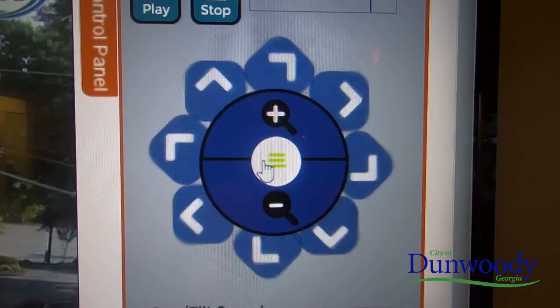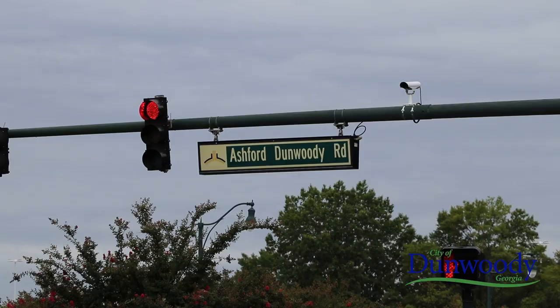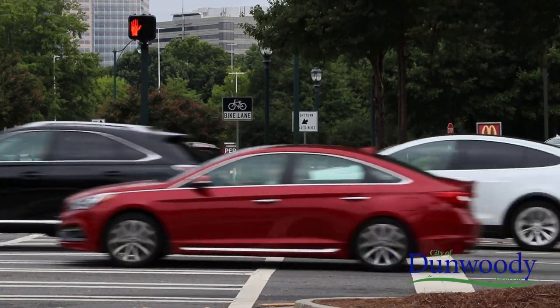You know, Dunwoody is a great place to live and a great place to work, and that means lots of people want to come here, and the more people want to come here, the more traffic there is on the roads. We can't make traffic go away entirely, but we're going to do the best that we can to get people through traffic and then help people get where they're going as quickly as we can.